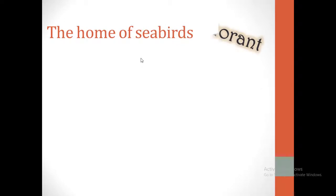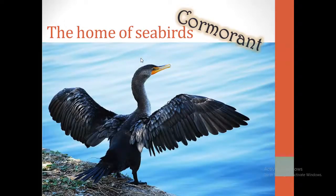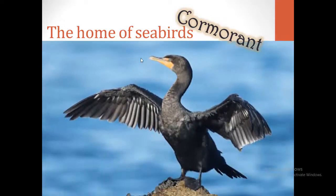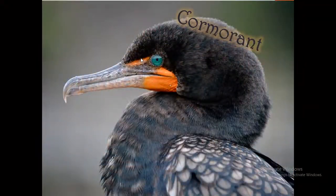cormorant. Do you know this bird, cormorant? Here it is. Look at how beautiful and charming it is. Look at the feather. It's really beautiful, don't you think so? Okay, would you like to see it? Okay, here you go.